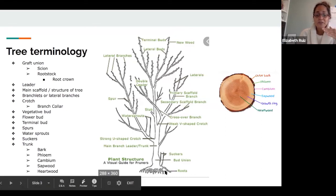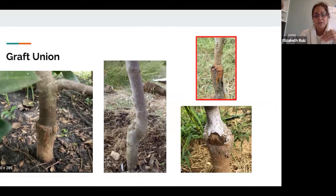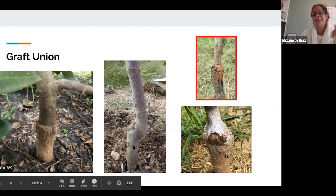Suckers grow from the root system, okay? So in this case, they put here a sucker that is coming from the root stock. So you don't want any growth coming from the root stock. Anything that is growing below the graft union, you want to remove it because it's another plant. And it's gonna take the energy.